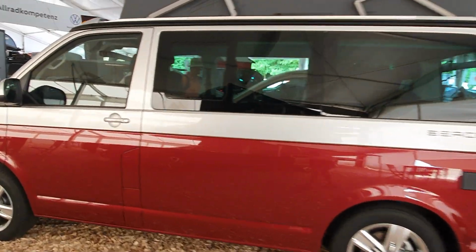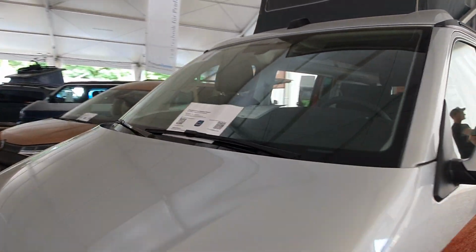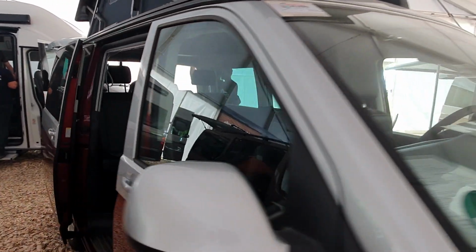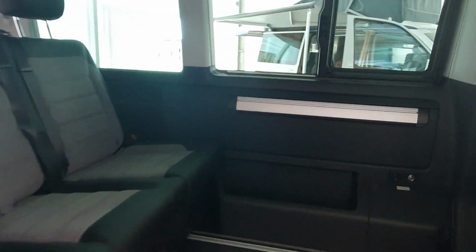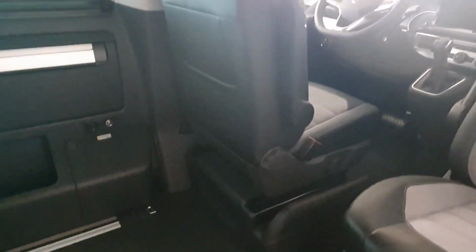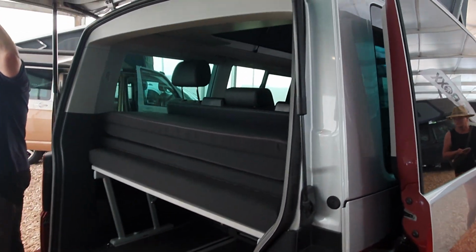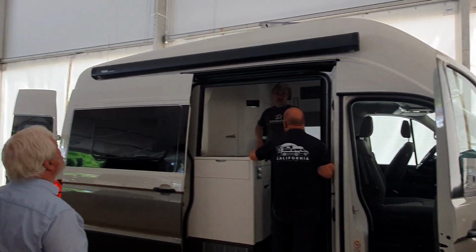This is the California Beach, which differs from the Ocean by being a different colour. And this thing here costs 88,000 euros. And it also hasn't got a kitchen in it. You have to bring your own kitchen. It's got a tent in the roof. And it's got a mattress. There's the Grand California, which I've done various times in the past.